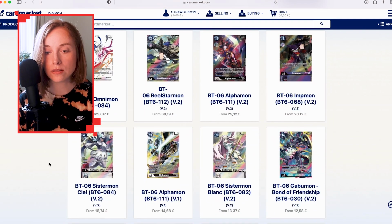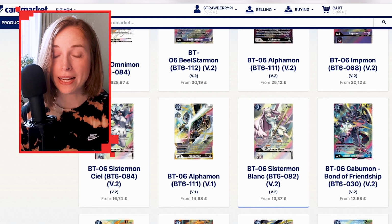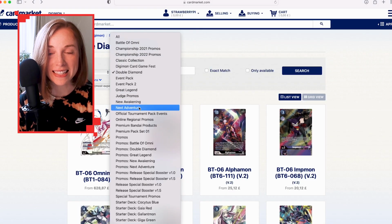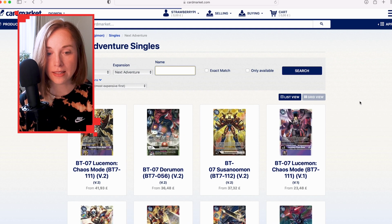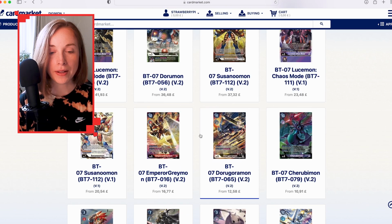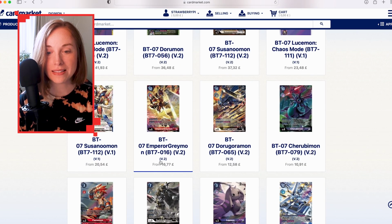Like even the waifu cards. I remember when this card was £60. I remember seeing this sold on eBay for like 60 quid. Even the latest set. I'm actually curious, what's the latest set? Okay, yeah, this is all to do with X antibody hype. But that's not a bad price, £16.